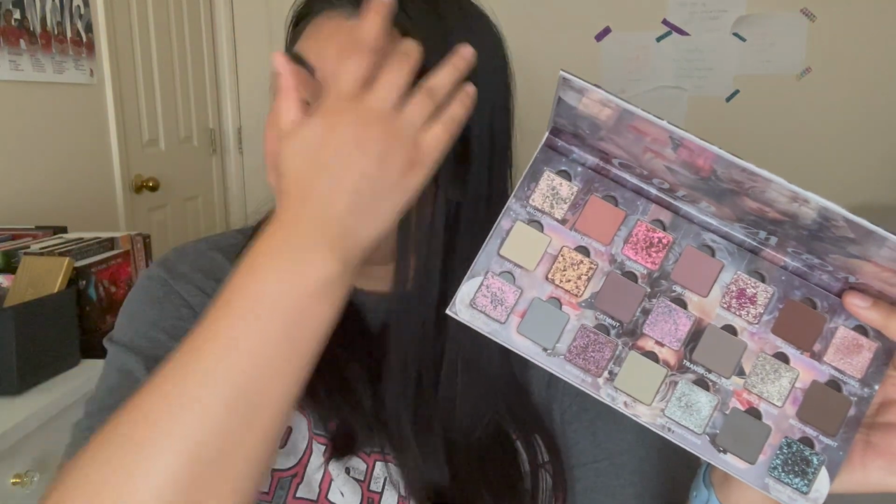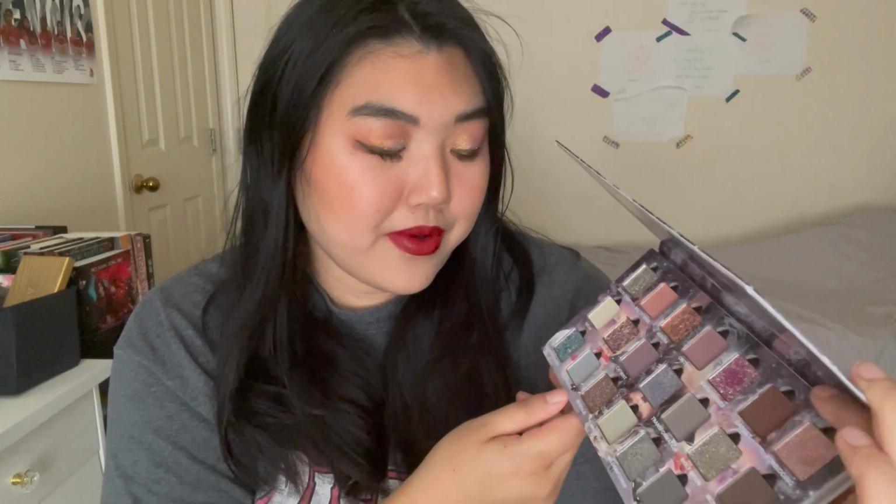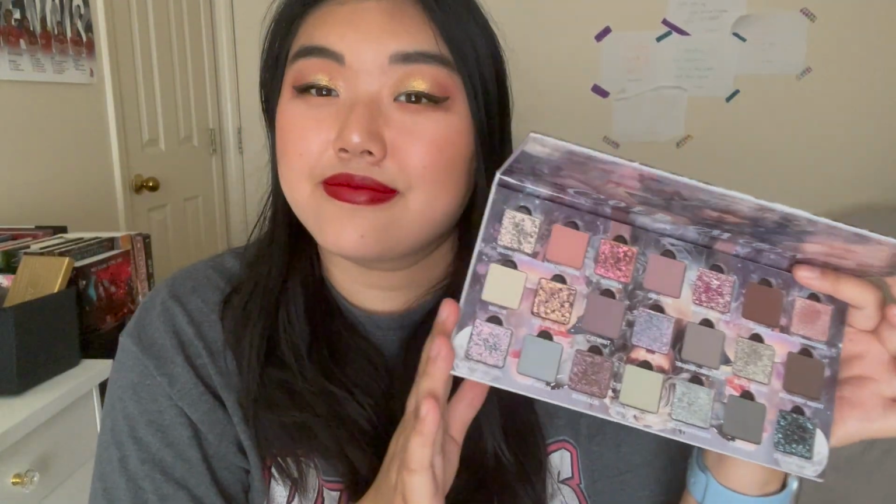But there's just something so special about Ensley Rain's formula. Again, I wish I was supporting them right now because I would definitely get more palettes from them. But they're just so special. The mattes are just literal perfection. Like, they're buildable, they're so blendable, just everything you would want in a matte. And the shimmers are sparkly, shifty, the formula is so nice, just, I love it.